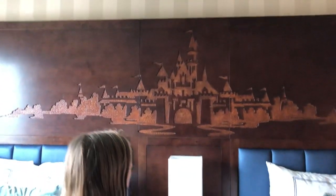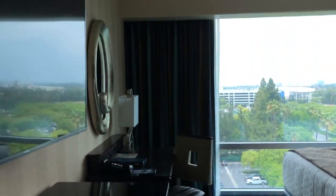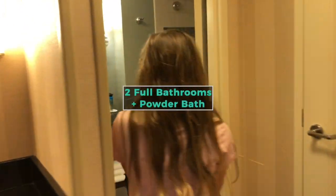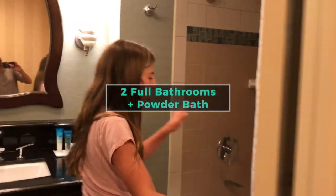So nice. It is so nice. I love that headboard. Very cute. Good view, desk, TV, all that good stuff. All right, what's over here? Another bathroom. Is it a tub and a shower? Yeah, a shower and a tub.